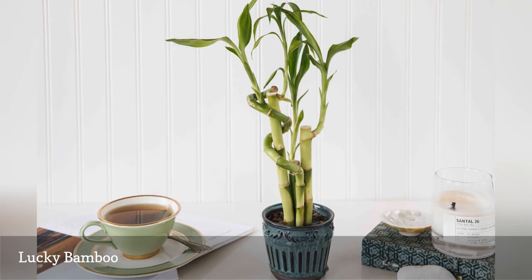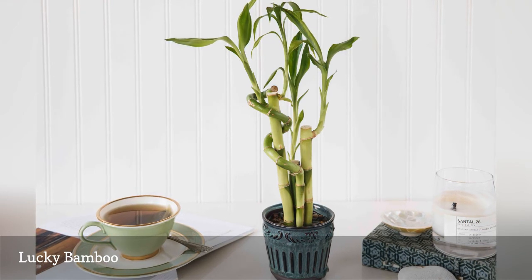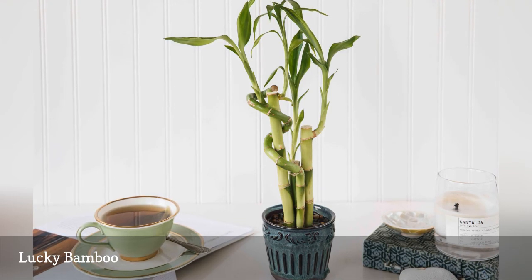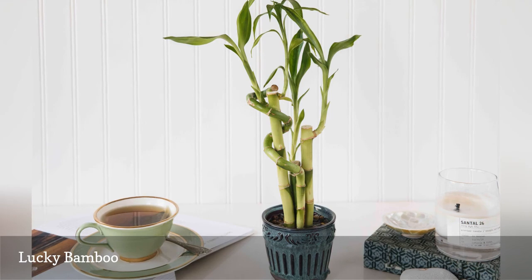Lucky bamboo requires little light and can grow without soil when the stems are submerged in water, but make sure the water level doesn't sink below the stems or the plant may not recover from this desiccation.